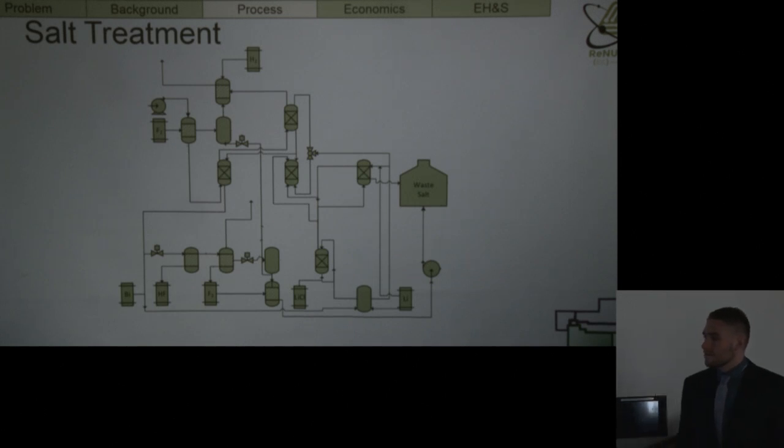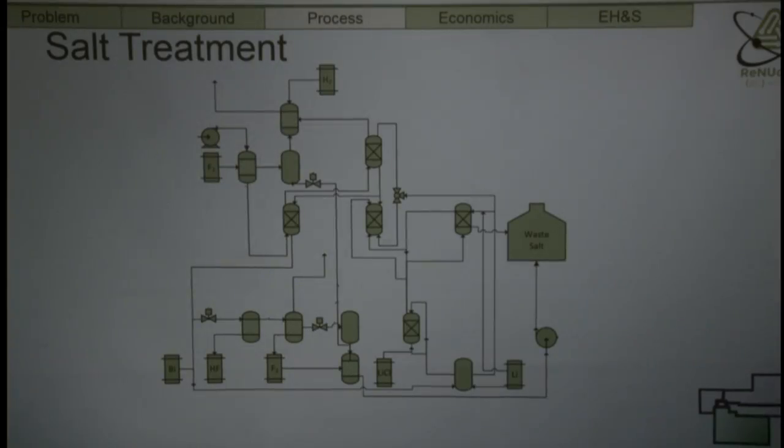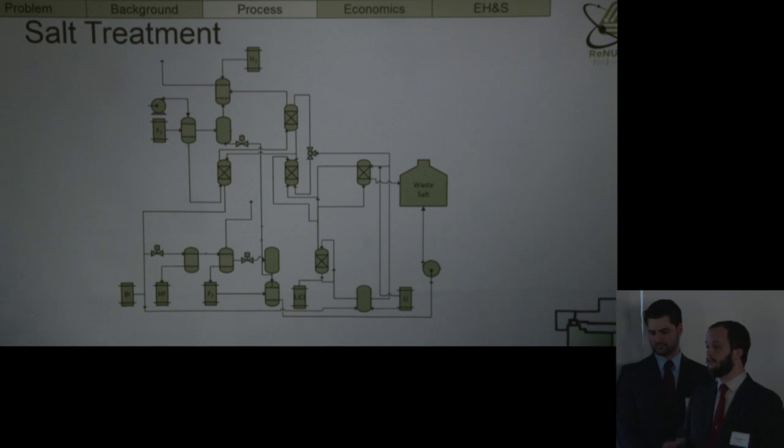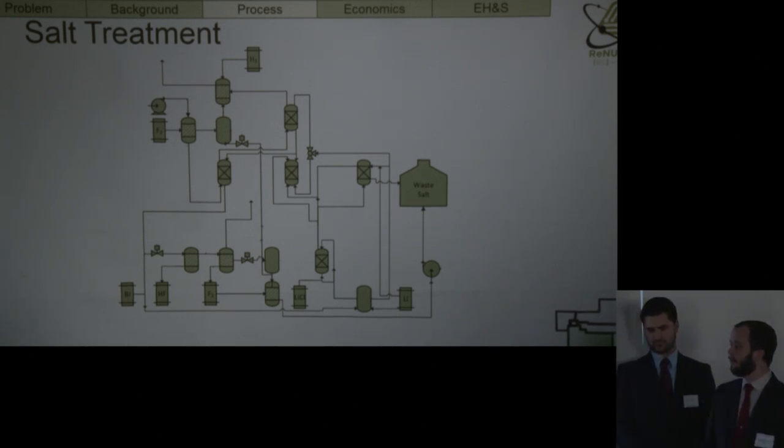So David mentioned the removal steps that we need. That's really important for our reactor for two reasons. We're continuously processing SNF that's on the site. So in order to continuously load material into our reactor, we need to continuously remove things from our reactor.